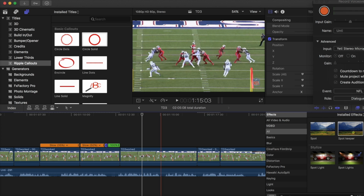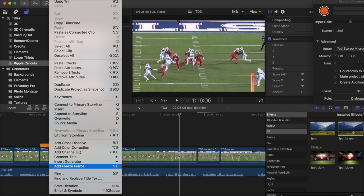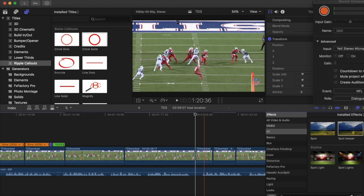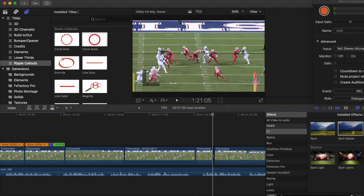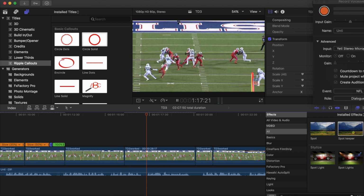Okay, we need this. And pushes the pocket. He looks right about there. That's where I want to freeze it because I want it to match up with the audio. This one we can delete. And pushes the pocket into Tyrod's face, making it nearly impossible for him to see.